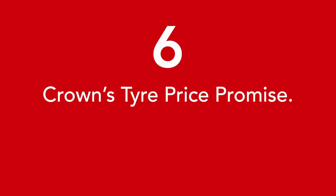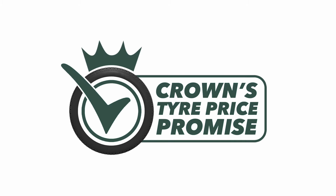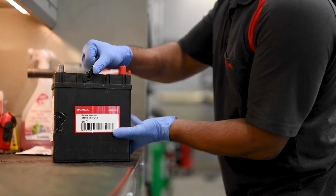Buy with confidence with Crown's tyre price promise. If you have tyres replaced and find the same tyre at a lower price, we will refund you the difference. We never do second best. We only use genuine Honda parts, which come with a minimum of 12 months guarantee.